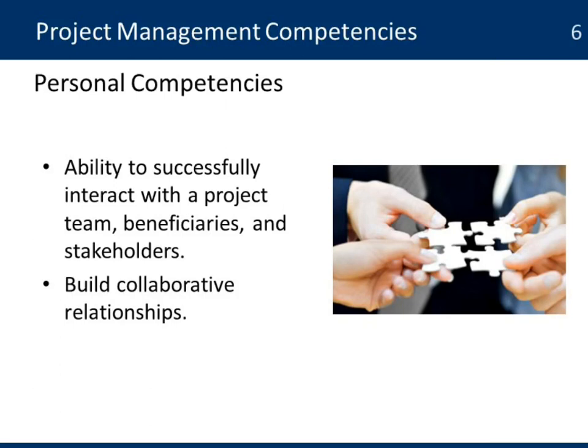Personal competencies. In this group, we include the ability to successfully interact with the project team, beneficiaries, and stakeholders. The idea is that these are the competencies that you need in order to build collaborative relationships with the different stakeholders that are involved in the project.